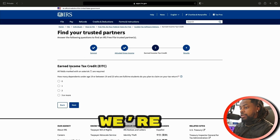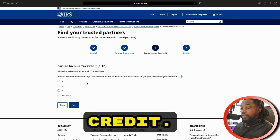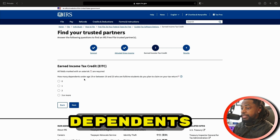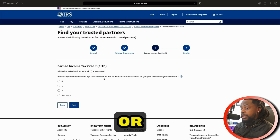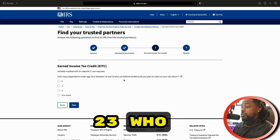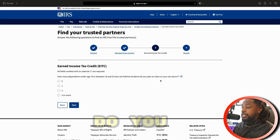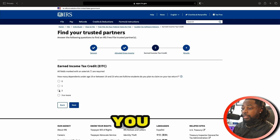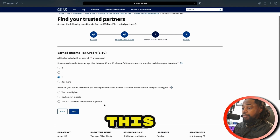So now we're on the earned income tax credit. You're just going to fill out these fields: how many dependents under age 19 or between 19 and 23 who are full-time students do you plan to claim on your tax return? So if you have a child that you want to claim, I'll just click 2 for this example.